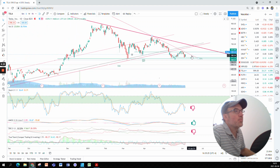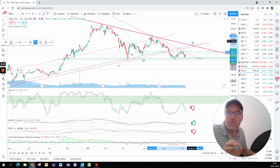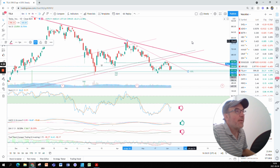So I'm going to put an alert on this resistance. You can do this with TradingView. You can put an alert on a resistance or a support, so then you don't have to look at the stock all the time. And when the stock crosses that line, you get a notification. This is useful when you are looking at a stock intraday, in the 1 hour chart, the 5-minute chart. This is really useful. I sometimes use that.